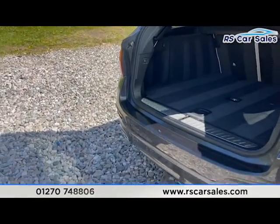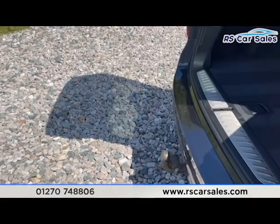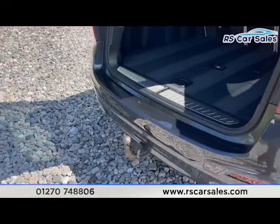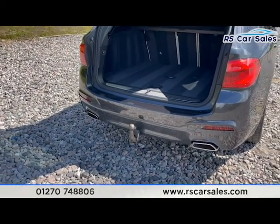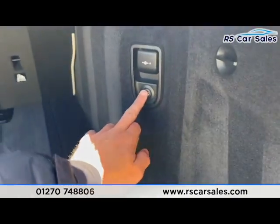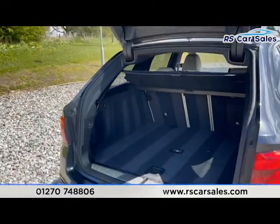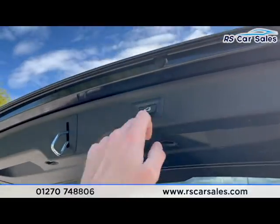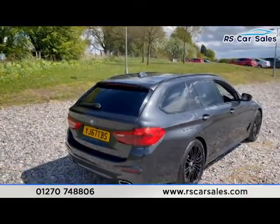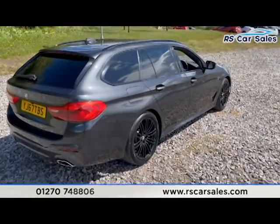There we go. As you can see, that is almost finished in position. What a great feature. So you can hide it or you can have it exposed like so whenever you please. But if you're not using it, you can just press this button and it'll go back hidden underneath. Really nice feature. And then with it being power assisted, we can press that button and that'll come back down for us like so as well. Now as you can see, the vehicle is free from any major marks, dents or scratches. Now let's go have a look at the interior.